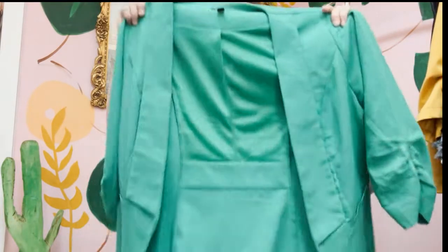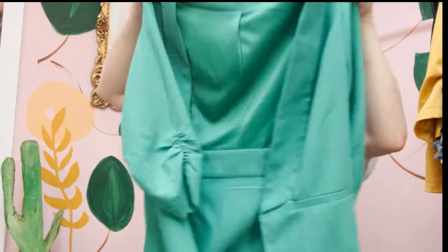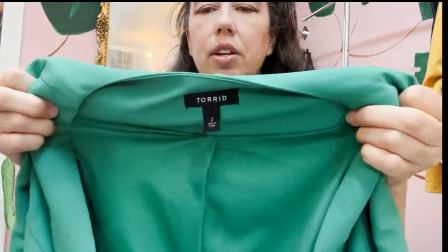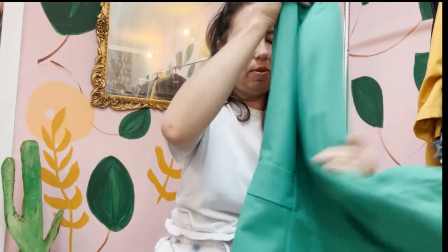Okay, and here is a little green blazer jacket. Has rouching, which is also in style for fall. This collar really isn't necessarily fall, but I'm going to go for it anyways because it is the brand Torrid, which is a popular plus size brand. This is a size 2, so that's a 2X.